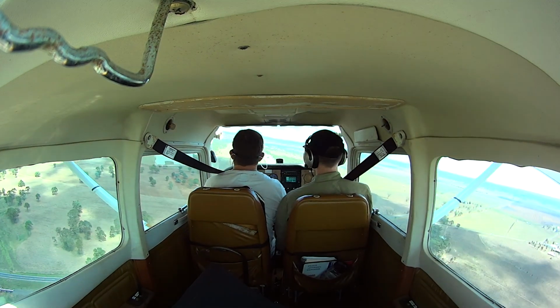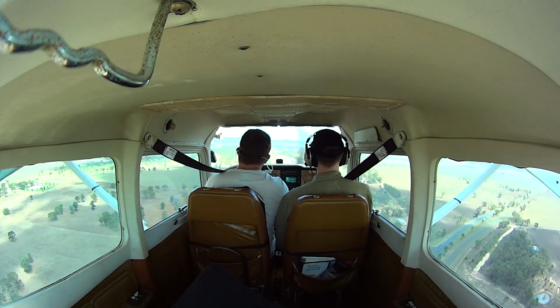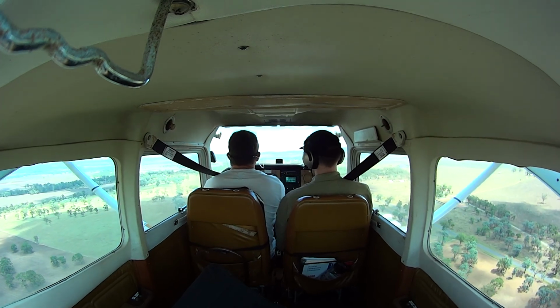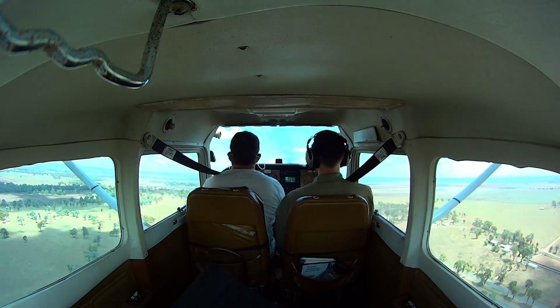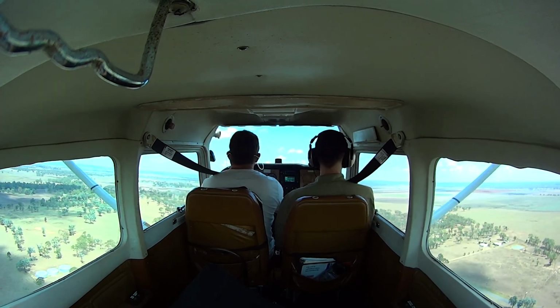Amberley approach, Kilo Juliet Romeo, 1100, climbing 2500, 3 miles south of Archerfield. Request clearance. Juliet Romeo, Amberley approach, remain outside controlled airspace, squawk 1667. Remain outside controlled airspace, 1667, Kilo Juliet Romeo.